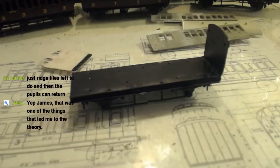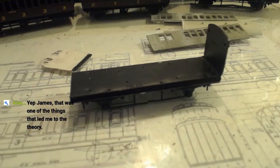That does seem a plausible theory. Do you know what the internal track layout of the depot was like? Might infer how likely that theory was to be true from that. That's a very good point, James.